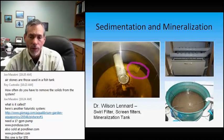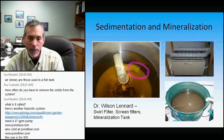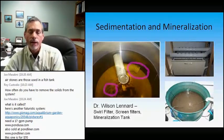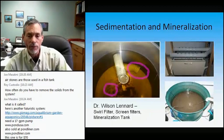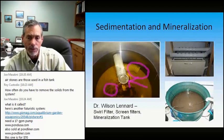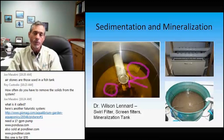The water flows in at a relatively slow rate. It swirls around in a circular pattern, and the solids you can see are kind of settling out down to the bottom down here. As the solids settle out and the chamber fills, then clean water exits over the top of this spill pipe. So you've got water coming in that has suspended solids, it swirls around, the chamber is constantly full, and then it exits through the top. We have one swirl filter in place.